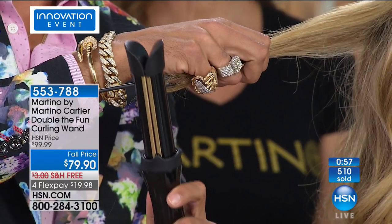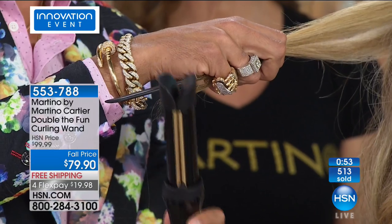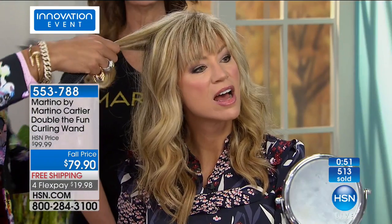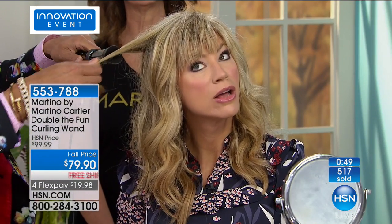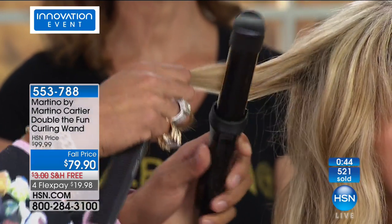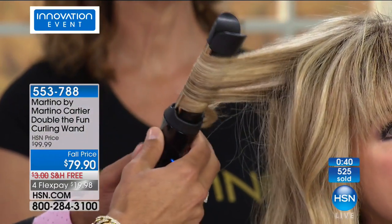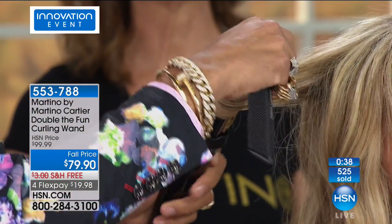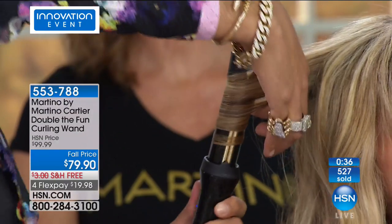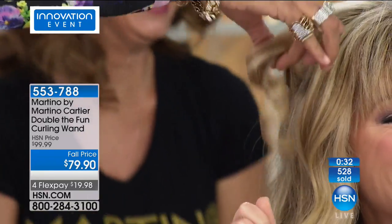That duckbill will automatically open to whatever size section you take or whatever type of texture your hair is. So watch with Amy's hair, right? I just place that section, I push it through, and then all I do is turn it. As I turn it, those gold plates seal that cuticle, and when the end comes out, watch. You don't wait. Automatically, you get a beautiful curl.